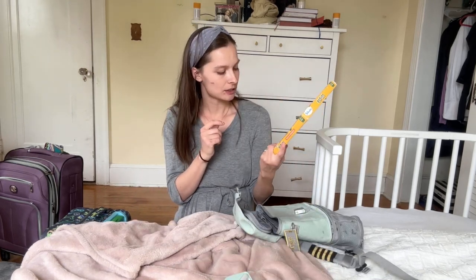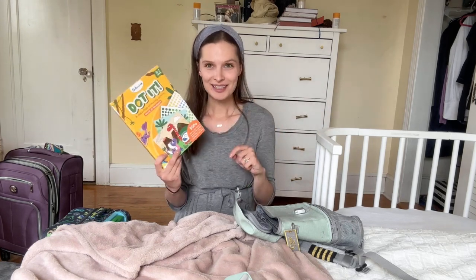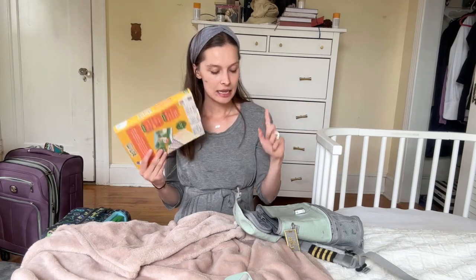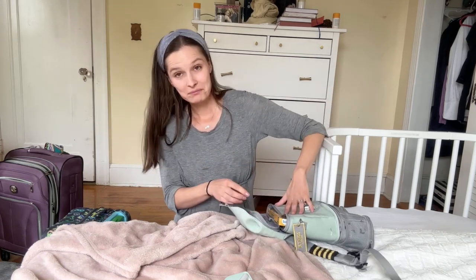Another dinosaur thing, this dot sticker activity. He's not tried this yet. He's done dot stickers before, but this is a set for dinosaur dot stickers. So we'll see what he thinks. It's a bit big. We'll see if it fits in here. Perfect.